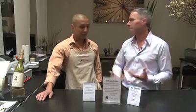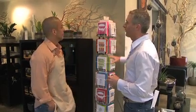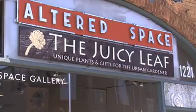They don't feel like they fit the store environment at all. I'm really questioning how these cards fit into your merchandise mix. To try to create some awareness that the Juicy Leaf is in back of this gallery.